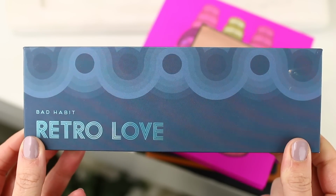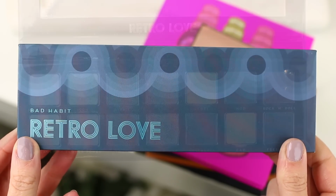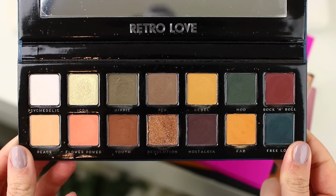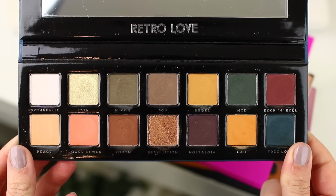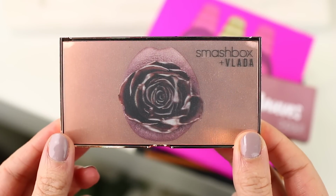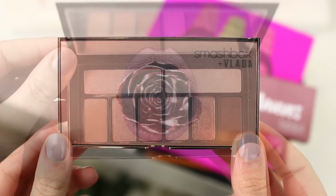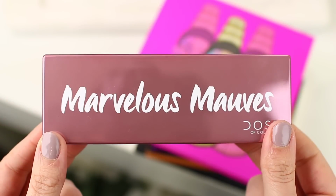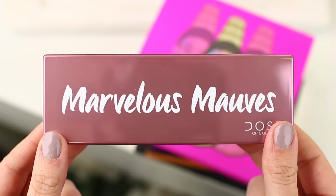I will be using the Bad Habit Retro Love palette as well, which is a dupe for Subculture, which I did not like, so this one I like a little bit better. It's just a little bit easier to blend and work with. And then I have the Smashbox Vlada Cover Shop palette, which is a great option for like a pretty rose gold eyeshadow look.